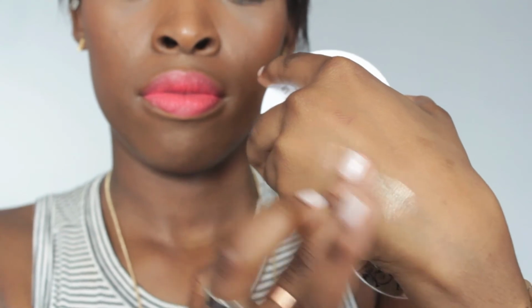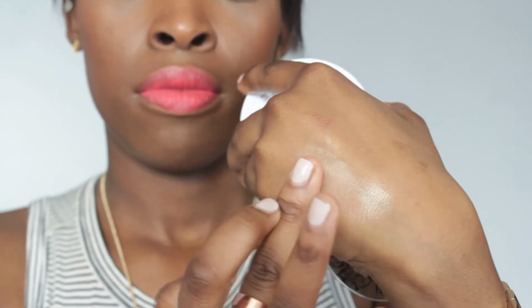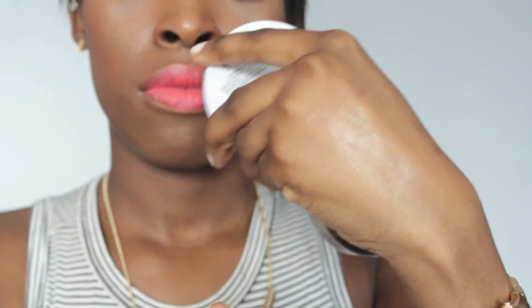It's really, really nice. It's a great highlight without being too shimmery, which I can't stand. This is it right here. And then just kind of blend it out. And it just makes you look like you're glowing versus shimmering, you know?